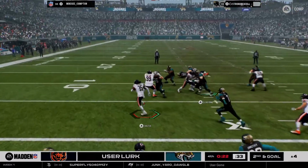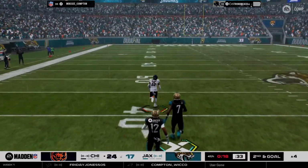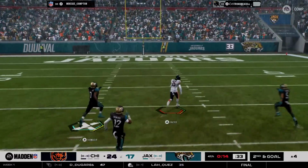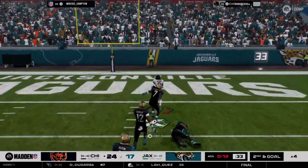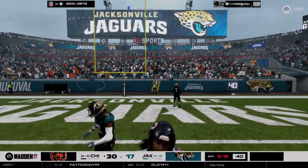That could be it, folks. It's intercepted. Zay Frazier has it. The 50. He's at the 30. Gets the 10. And this one may be out of reach now because the defense comes through with 6.